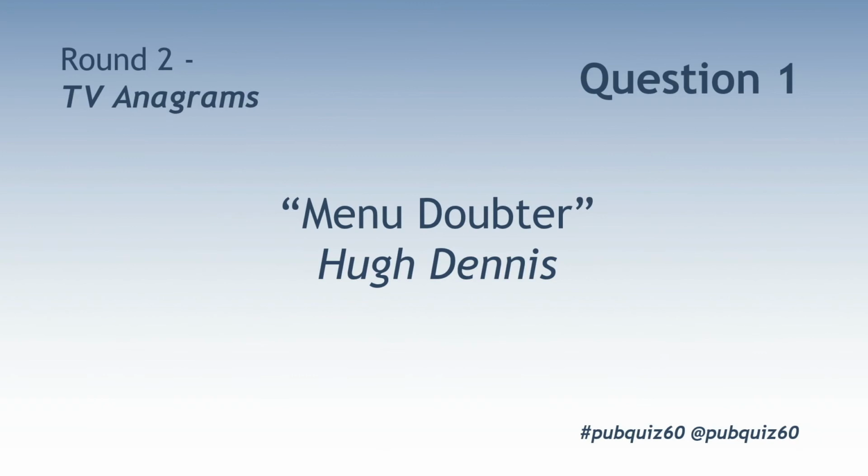So the first anagram is an anagram of Menu Doubter. And they're all comedy series, this one starring Hugh Dennis. Again, there'll be a minute's thinking time at the end of this one, so if any of the anagrams you're not sure of, just jot them down on the side of your paper, you can have a little think then. But we'll go through just as quick as the other rounds as well.